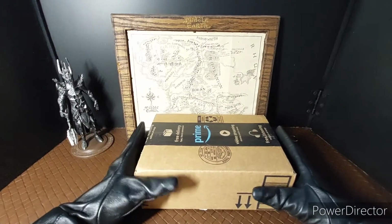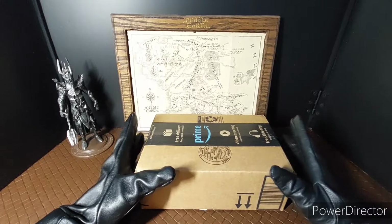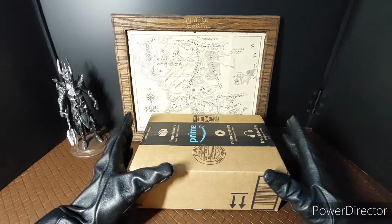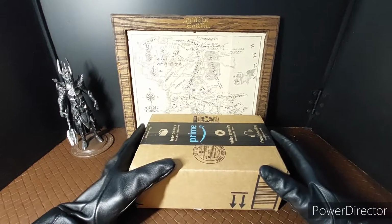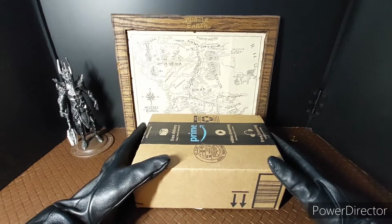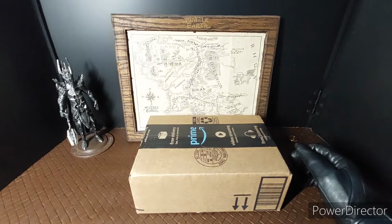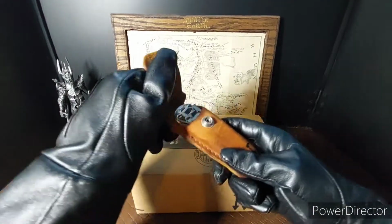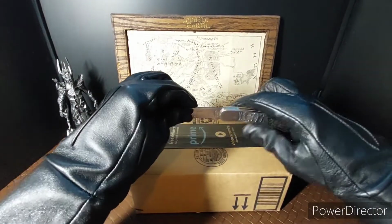So this is something I bought a while back on Amazon, The Nature of Middle-earth. When it originally came out, it was, I think, around $32, and then it dropped in price to about $18. That's when I like to buy them to save money. Get out my trusty pocket knife here. There we go.